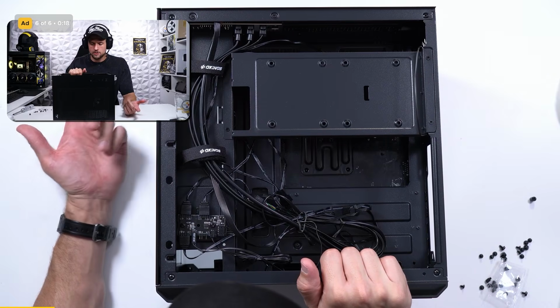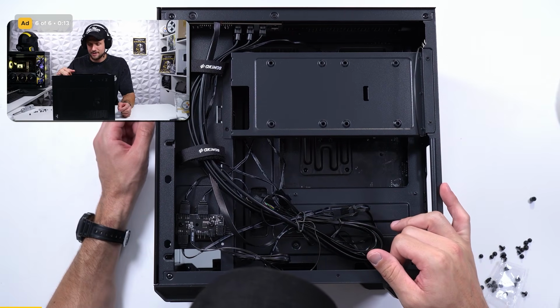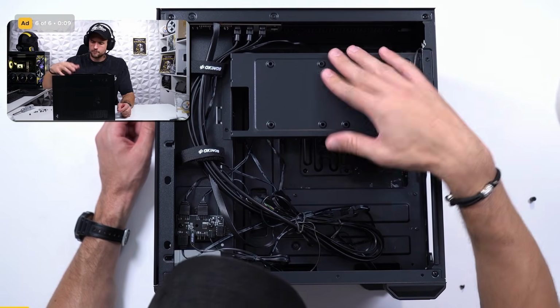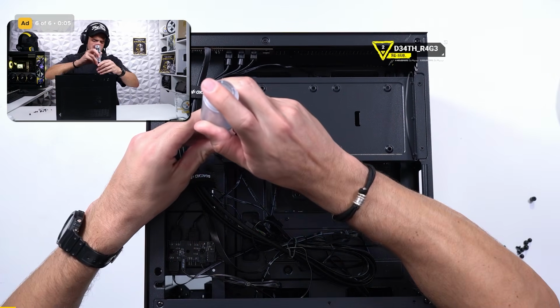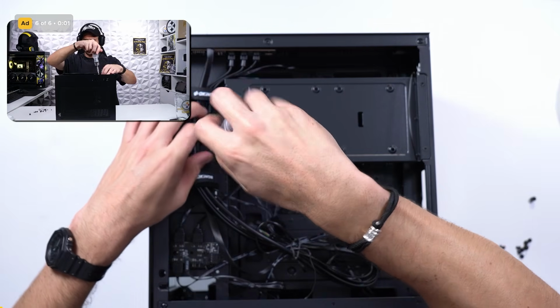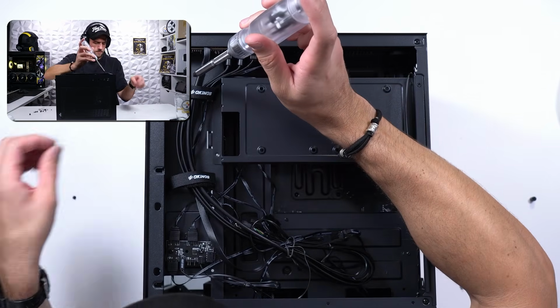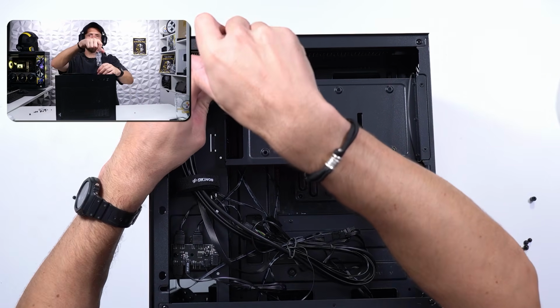But we're not doing that because we don't have an RGB CPU cooler, although we might actually swap that out at some point. I think we removed this, right? I don't think we need that at all. I'm pretty sure, I haven't built in the Mirage 4 in a little bit. I'm pretty sure it's safe just to remove this whole thing, right? We'll be okay without this? Are we all in agreement of that?